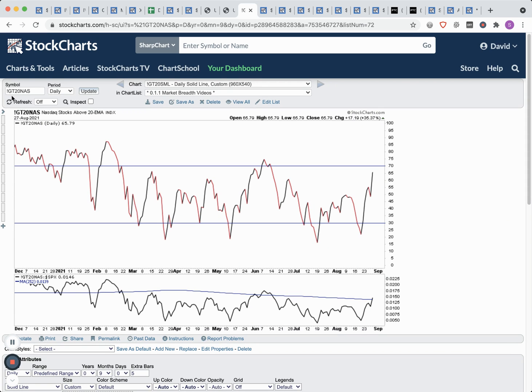So this is the percentage of stocks above their 20-day EMA in the Nasdaq. As you can see, I talked about when you get into the lower zone, that the signal is when you get in the lower zone and you start moving back out through the key 30% level again.